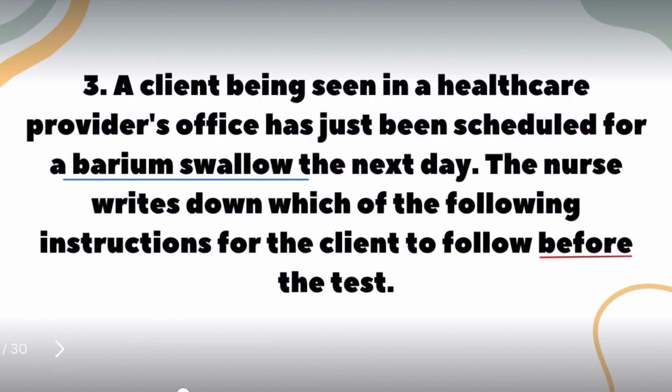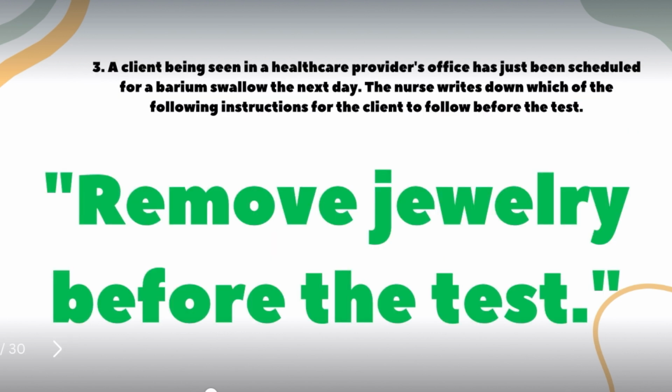Okay? Number 3, a client being seen in healthcare provider's office has just been scheduled for barium swallow the next day. The nurse writes down which of the following instructions for the client to follow before the test. So, magbibigay ng barium swallow. Ano yung instructions before? Tandaan to guys ha. Keywords are very important sa board exam. Okay, so sabihin mo lang sa pasyente, remove the jewelry before the test. Yun lang. Additional, remove din yung mga dentures, yung mga rings, lahat ng klase ng jewelries.